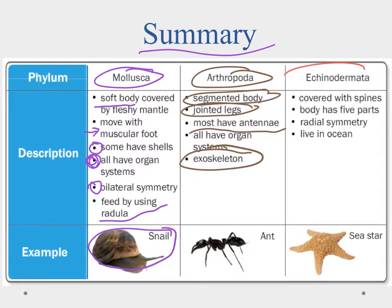And then the last group were the Echinodermata, and these are the spiny-skinned organisms. Their bodies were all 5 parts in radial symmetry, and they're all living in the ocean, and we can see these 5 parts here in our sea star. Okay, so that's it for the invertebrates.